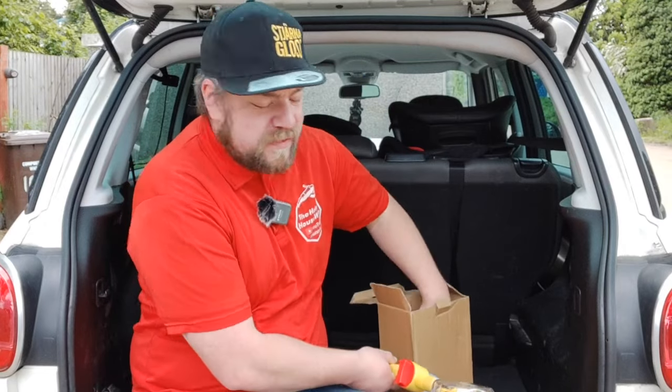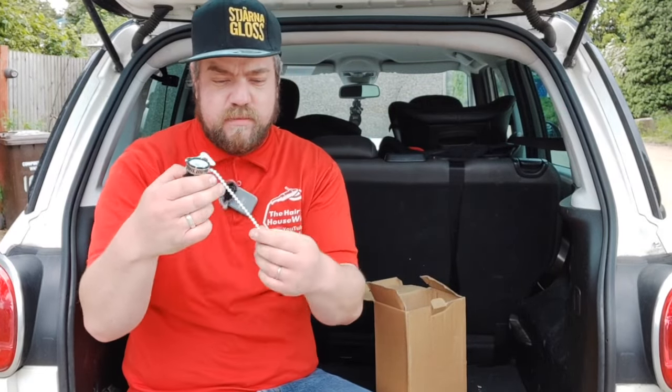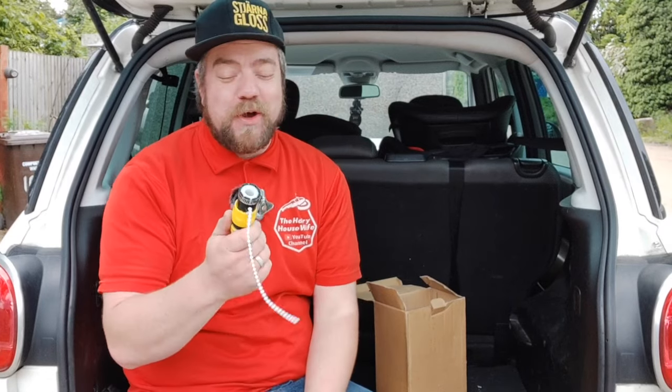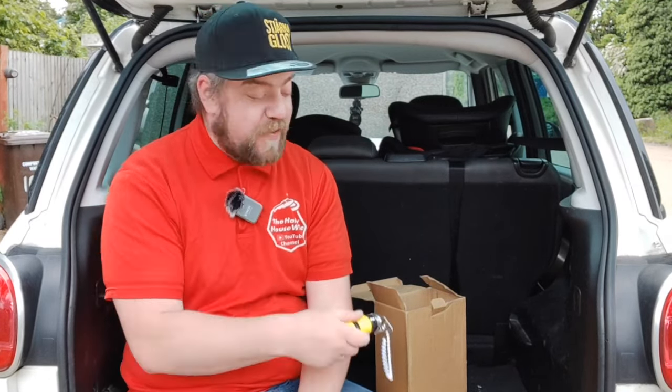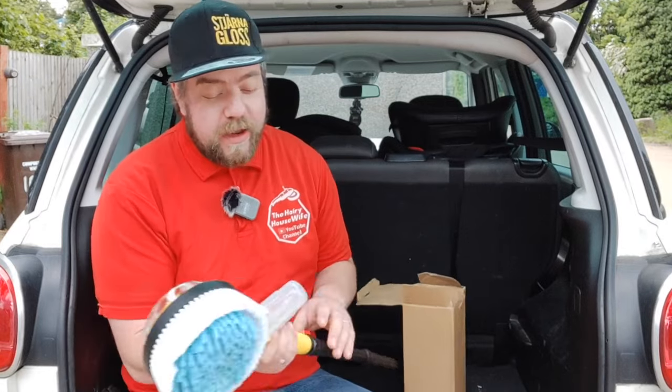Now, also in the box, we get this little attachment. It goes on your kitchen tap. You tighten it up. That's if you don't have an outside hose. But if you're buying this and you've already got a hose, you're already going to have that. So, pointless.